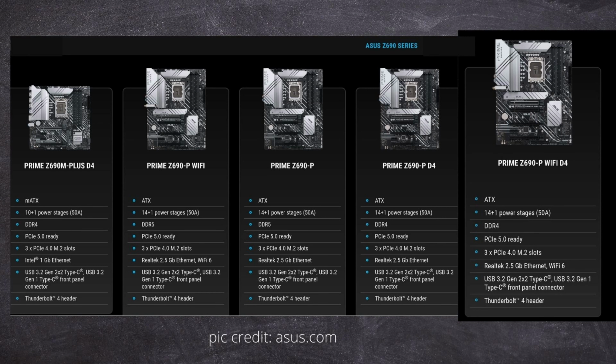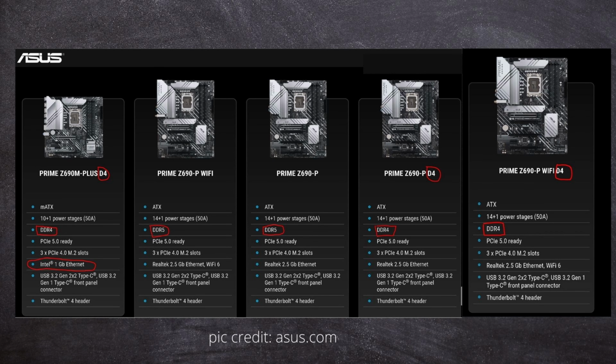Here we have the Prime series of ASUS Z690 motherboards. Now this first one is the one I was talking about, the mATX, the Micro ATX. It only has a 1 gigabit Ethernet right here. DDR4.